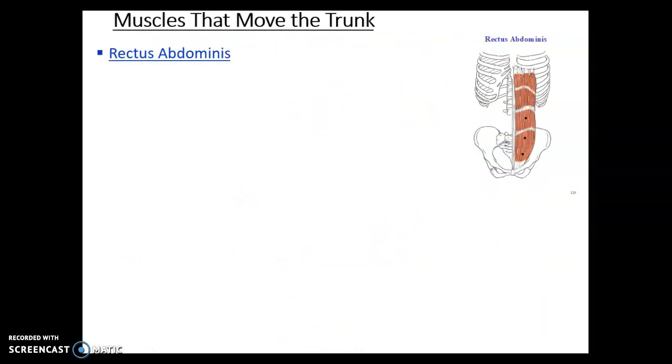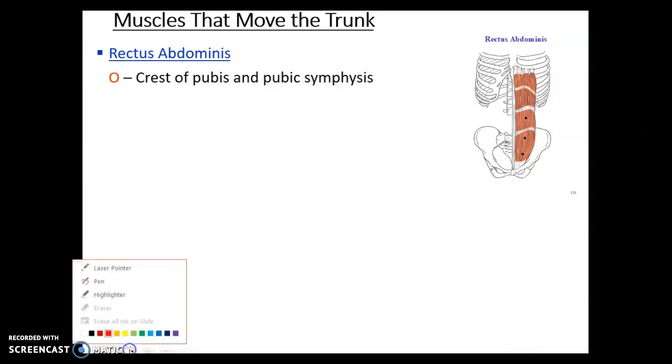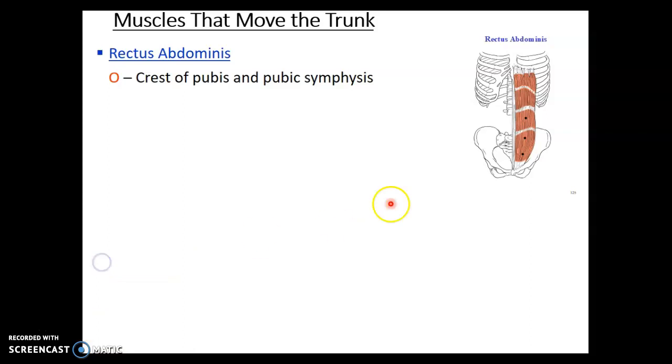So muscles that move the trunk, our rectus abdominis is the abdominal muscle we're the most familiar with, and this is the one that, if somebody's super lean, you can see that they have these muscle definitions here in their abdomen. The origin of the rectus abdominis is on the pubic bone. The crest of the pubis, I'm going to switch to the red pointer here, guys. I think it works a little better. On the crest of the pubis and the pubic symphysis, that's where the pubic bones come together.